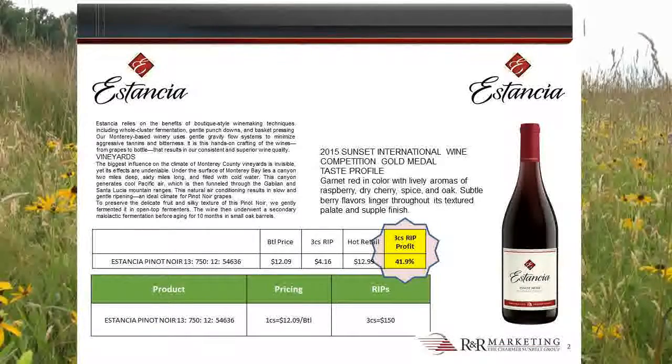Every single month, and again in July, we have a rip of $150 on 3, which is worth 34.4% in rip profit dollars. If this product is sold at a hot retail of $12.99, your customer is making 41.9% profit if they include the rip as part of the profit picture. This is a big opportunity.